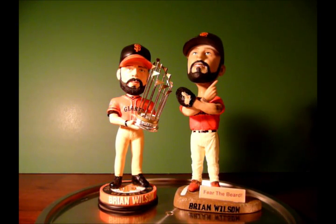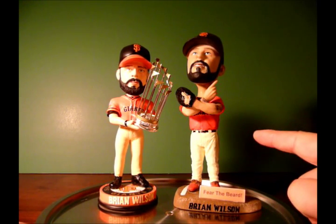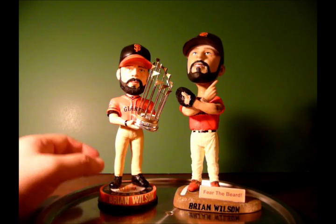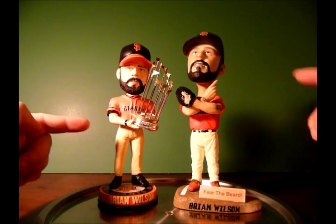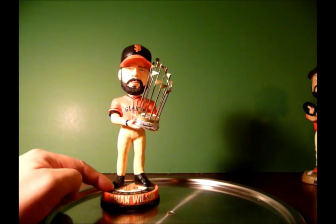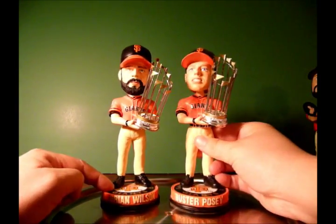So today, let's take a look at the difference between the Alexander Global promotions that are generally given away and the Forever Collectible bobbleheads that are generally found in retail stores, and especially this one that I got today at Walgreens.